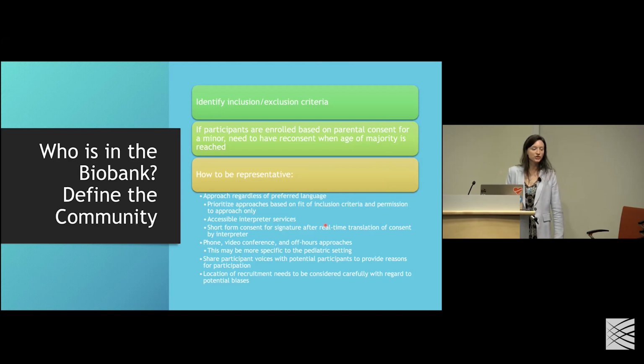Again, I mentioned this before, but just anyone who's enrolled under the age of 18 tends to need active reconsent now. That's a change in the past 3 years or so. It used to be that people didn't really require that reconsent, but pretty much everyone now is having their IRB protocols revised to include that reconsent.